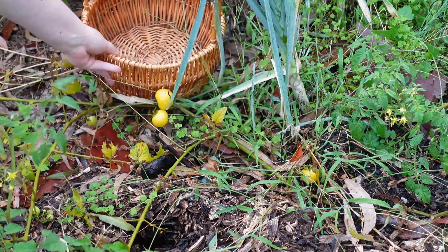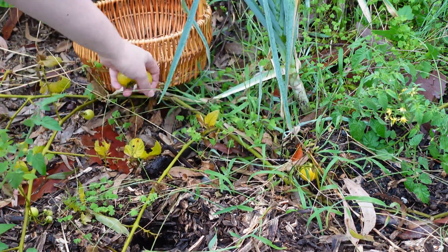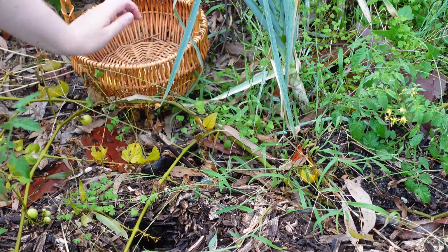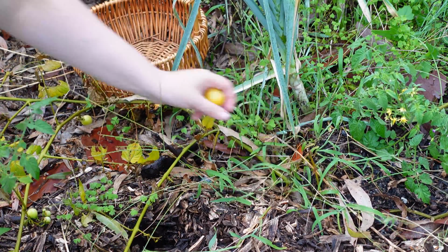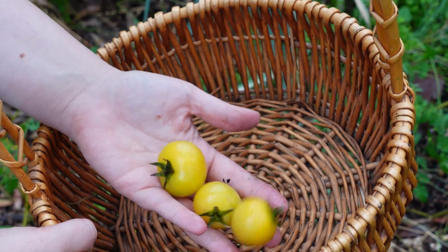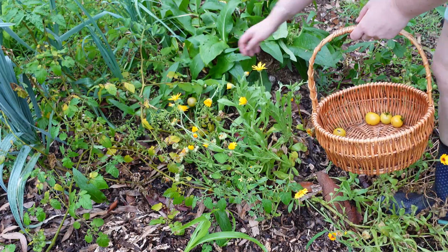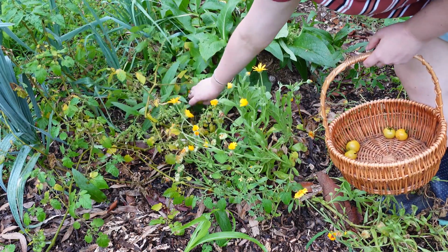I'm really interested in experimenting more with this plant and making different medicines with it as well. So it's just such a wonderful plant to have in the garden. Anyway, back to some harvesting. This garden was really overgrown, but I did manage to find some food throughout, so I really hope you enjoy seeing this beautiful harvest in the garden.